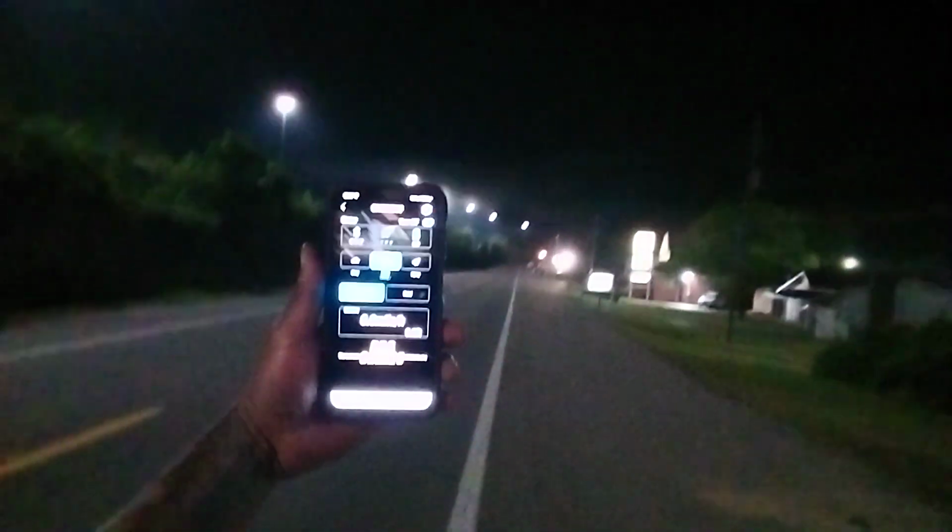Picking up on the car. Still picking up. Still picking up. Stop. Wait. 160. Okay. Good pass. First hit. Good pass. Not a bad hit at all.